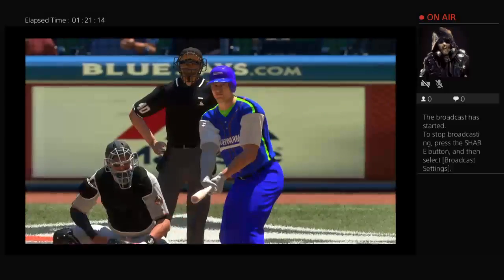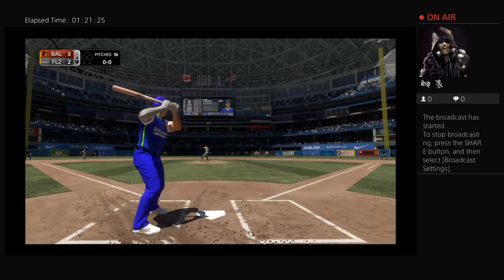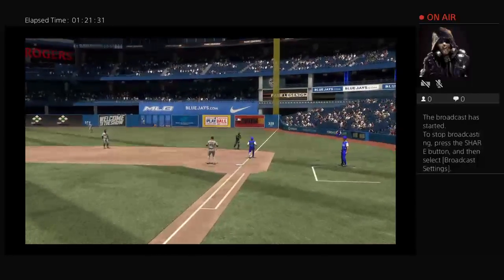Now at the plate, Matt Chapman. He's 0 for 1 after grounding out in his only trip to the plate so far. Here's the pitch. Hit out towards second. Farr over to his left. And the throw to first is in time. One gone.